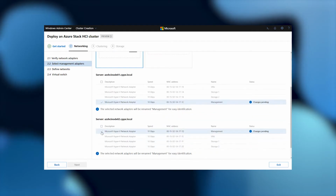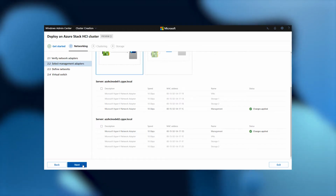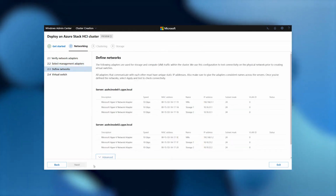You could obviously team these as well. Now we're going to verify and apply those changes. That's all good, so we'll click Next. We can then define our networks for the infrastructure.